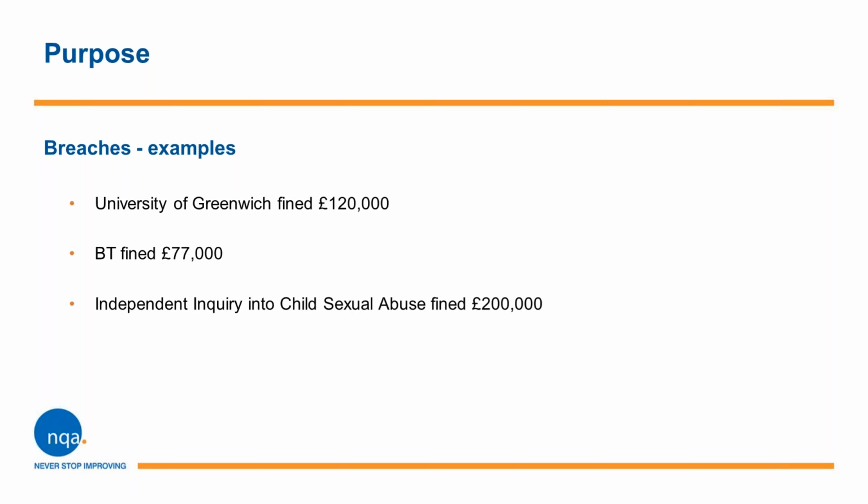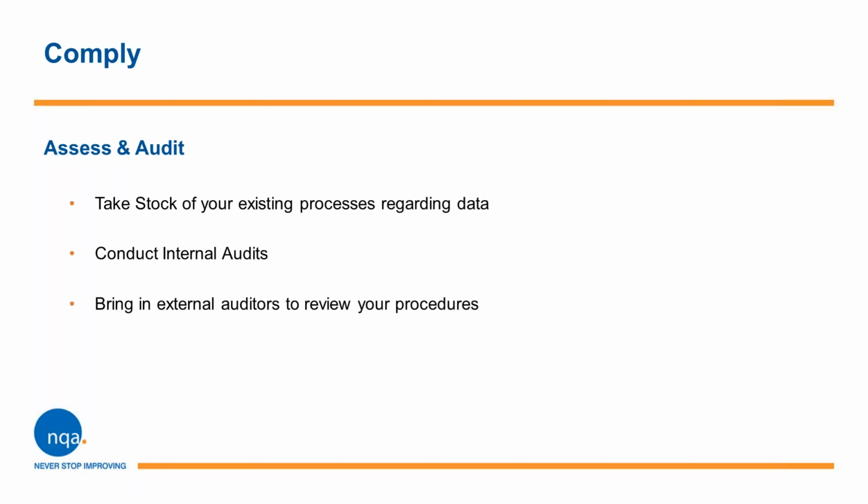So, how can we comply with GDPR? Well, to ensure that your organisation complies with GDPR, you'll need to take stock of your existing processes regarding data. Conducting internal audits, as well as bringing in outside auditors to review your procedures, can help you get a clear picture of where you are and where you need to be. You might also need to work with a cybersecurity expert, for example, if you need to improve your understanding of some technological issues.